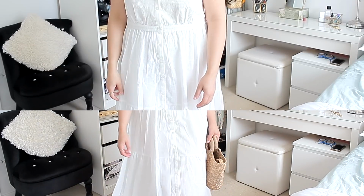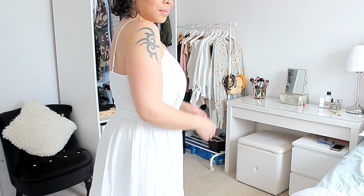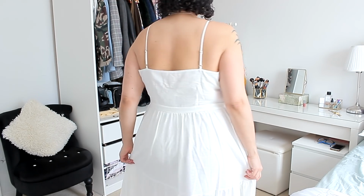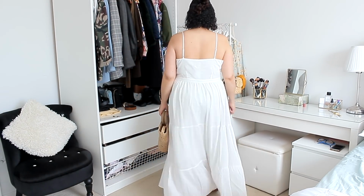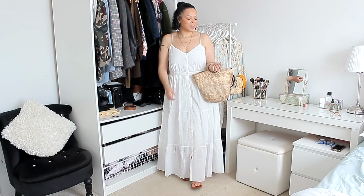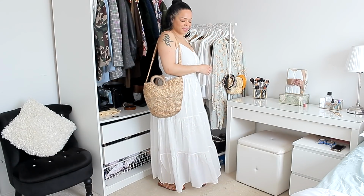It's a heavy material, not too heavy, but it's not thin or see-through. It's fully lined, and one of the things that I love is that it doesn't do that separation in between the buttons. The buttons are all real, so you will have to open and close the dress, but I really like it. I think this one is a keeper.